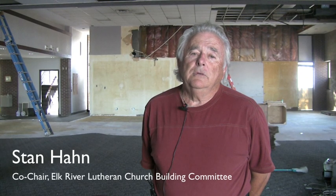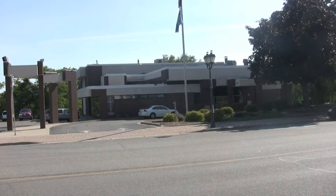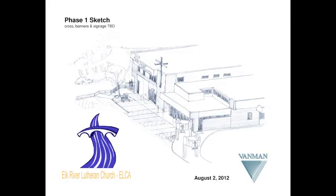I want to welcome you to our new sanctuary. This is the bank that we just moved into, or are in the process of moving into. Elk River Lutheran is on a big journey here, and as you can see by the space behind me, there's just a lot of space that the men and women of the church have been working on, opening up, clearing it out, making room for our new sanctuary.